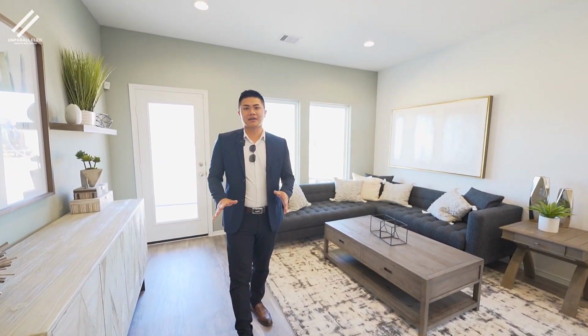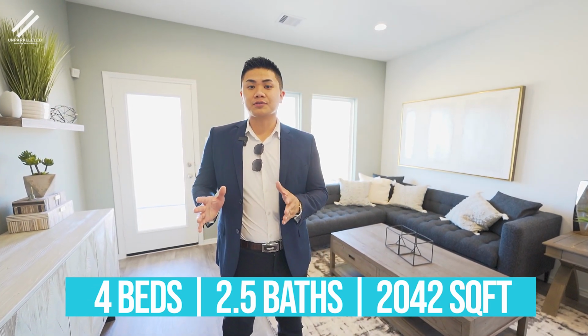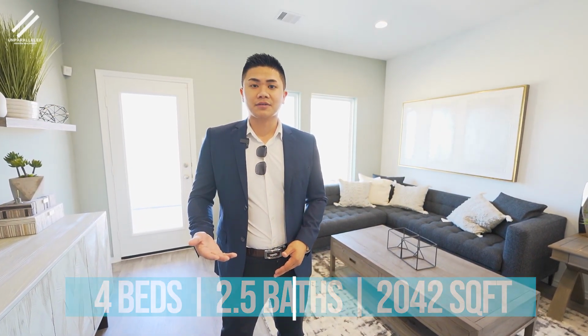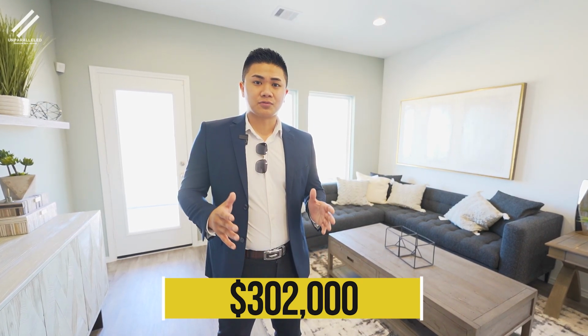This home is called the Hannah. It's a two-story, four-bedroom, two-and-a-half bathroom, 2,042 square feet, priced at approximately $302,000. For incentives, it's really great right now.